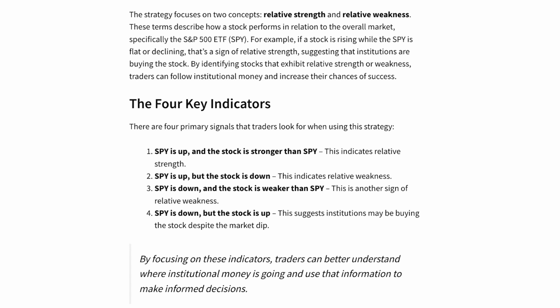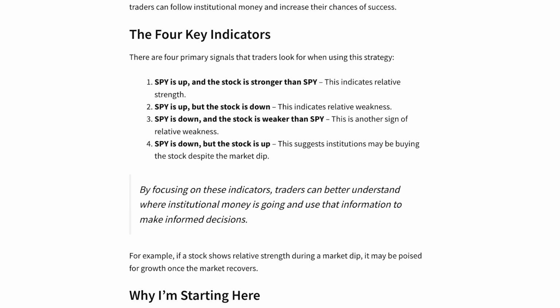This strategy focuses on two concepts: relative strength and relative weakness. These terms describe how a stock performs in relation to the overall market, and specifically to the S&P 500 ETF, the SPY. For example, if a stock is rising while the SPY is flat or declining, it is a sign of relative strength, suggesting that institutions are probably buying that stock. By identifying stocks that exhibit relative strength or weakness, traders like us can follow institutional money and then increase our chances of success. So that is the edge in a nutshell.